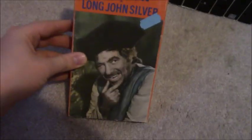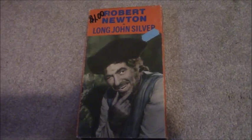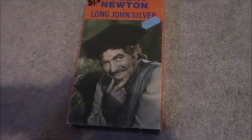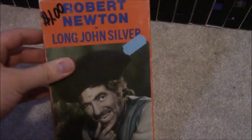I got the Good Times print of Long John Silver with Robert Newton. Yep. Excuse me. Yep, Long John Silver, the Good Times print. I used to have another copy of this tape by some other public domain company, but I'm not sure if I even have that tape anymore. I'm not sure what happened to it. So now I got the Good Times copy.